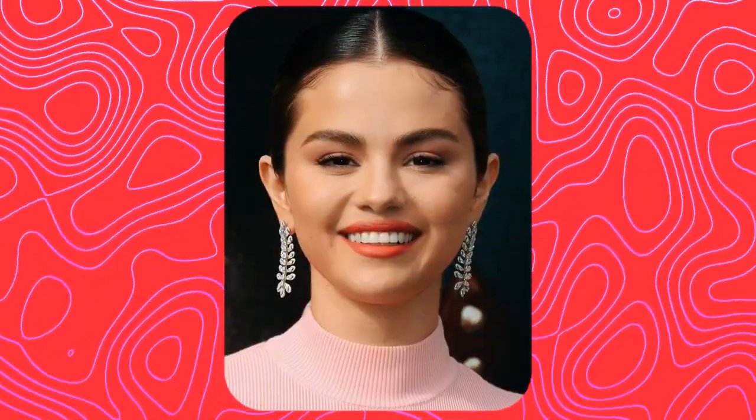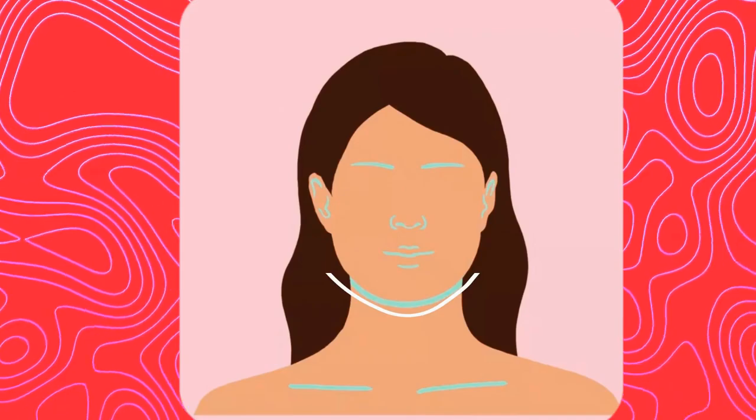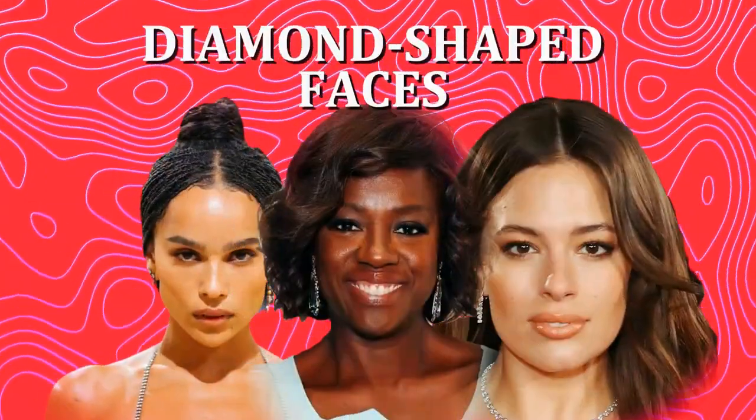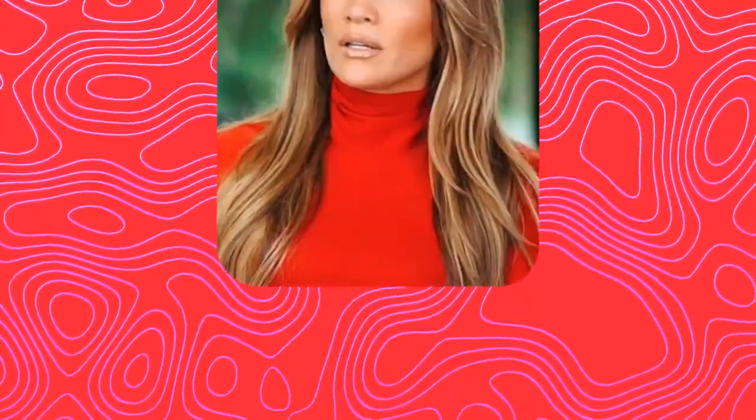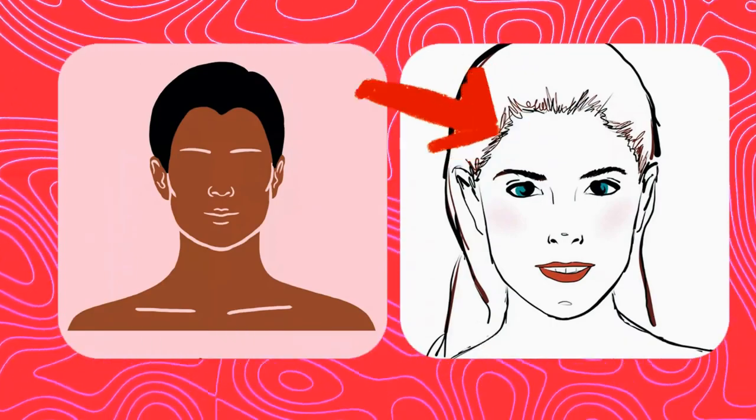Round faces exude a youthful, adorable vibe, characterized by plump cheeks and a smooth forehead. While facial lines are similar to rectangular shapes, the chin is curved, adding to the softness. Diamond-shaped faces boast killer cheekbones, a slender profile, and a pointy chin. This shape closely resembles the heart shape, albeit with the corners of the forehead trimmed off.